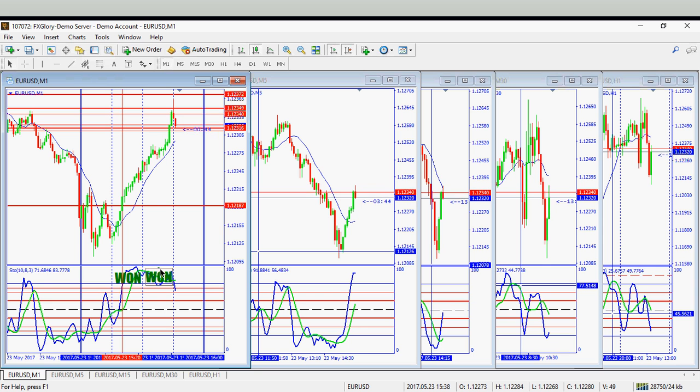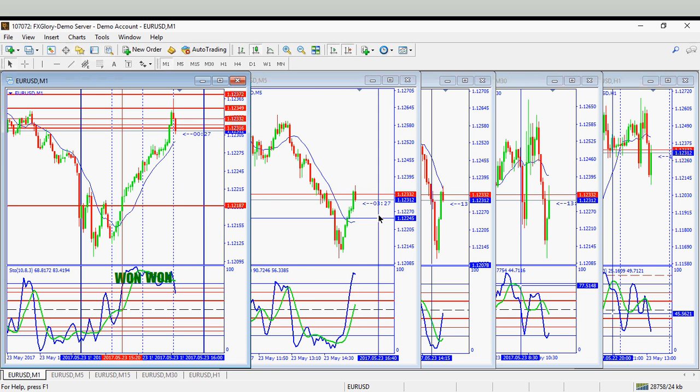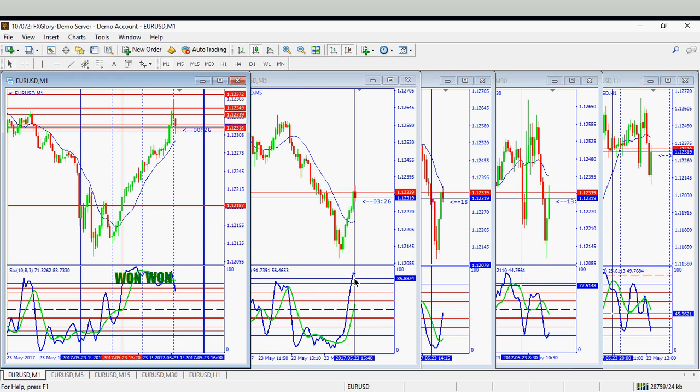Unless, of course, price happens to come all the way back down to this red line within the next 30 minutes. And I don't see that happening. We are at a resistance level here. You can see the 5-minute chart inflecting right here.